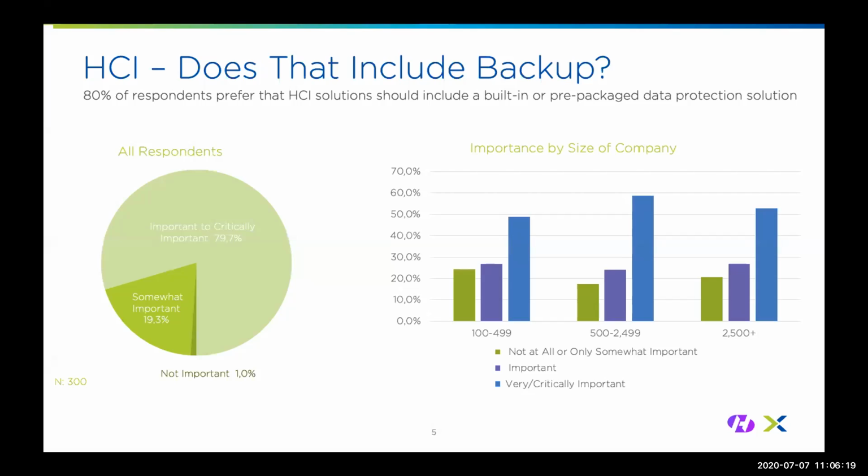Now, we launched a survey with the question of whether HCI should include backup. And I think the results are pretty clear. You see them on screen. 80% of the respondents said it's critical. And the bigger the company, the more important they think this is, which makes sense, of course.